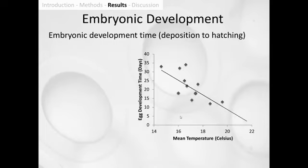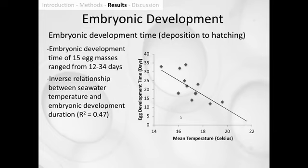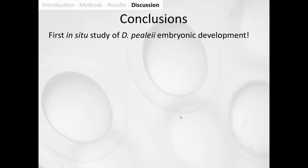As you might expect, as water temperature got warmer, they developed faster. So this is looking at the average temperature during their development. And if it was warmer as they were developing in those egg masses, they moved very quickly from deposition to hatch. If it was colder, they took longer to hatch, which makes sense. That's what you might expect. The time it took from deposition, from when those eggs were laid on the seafloor to when those little hatchlings were appearing, ranged from about 12 days, so under 2 weeks, to as long as a month, depending on what the water temperature was. And again, happening faster when it's warmer, as you might expect.